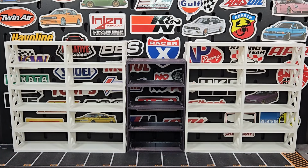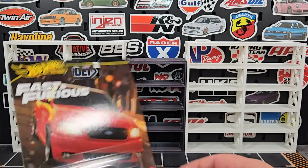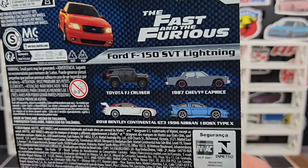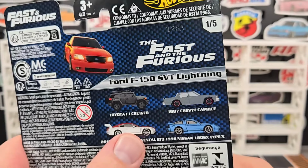This one is a huge doozy. We have so much stuff to get to. It's going to be broken up into at least 2 videos. This one will be all Hot Wheels edition. I did find some of the new Fast and Furious mix. There is the mix on the back. This one's a pretty good mix. All 4 of those models are new.